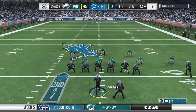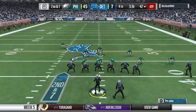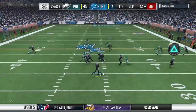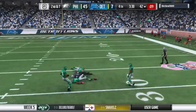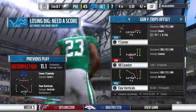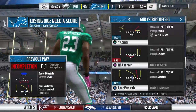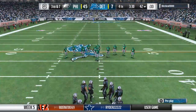Here we go now. Green 39. Green left. From the gun. It's Bortles. He's going to air one out. And the hit jarred it loose. It's incomplete. Well, they went for the big play there, but that drop could really hurt their momentum. So incomplete on second down.